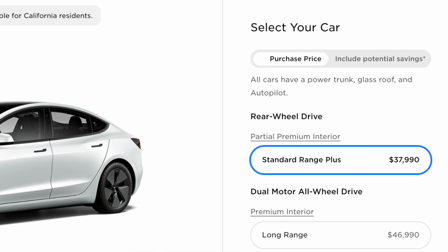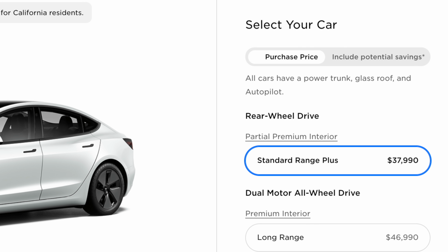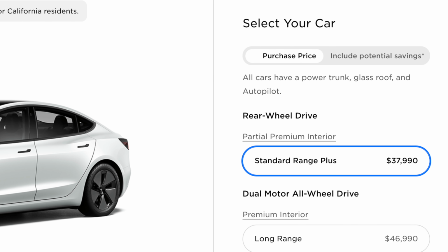Pretty insane savings right there, and I bet the real example of this incredibly low cost of ownership comes in with something like the Standard Range Plus Model 3. If you buy that car for $38,000 plus the delivery fee, of course, and pay for charging, I imagine the lower cost of ownership being even more dramatic since the car itself is cheaper and you are saving on charging.